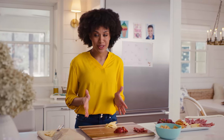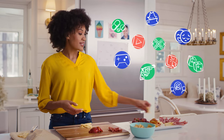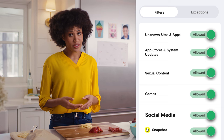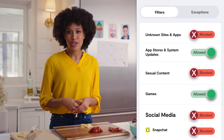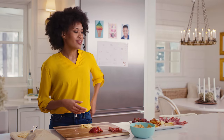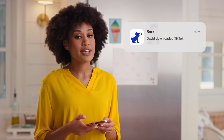Bark's powerful web filter lets you block 19 categories of content, as well as specific sites and apps that you want to keep off limits. Many apps can be dangerous or distracting, so you can block entire categories like social media in general, or specific platforms like Snapchat with just a few taps. You can even get an alert if your kid downloads a new app or signs up for a new social media platform.